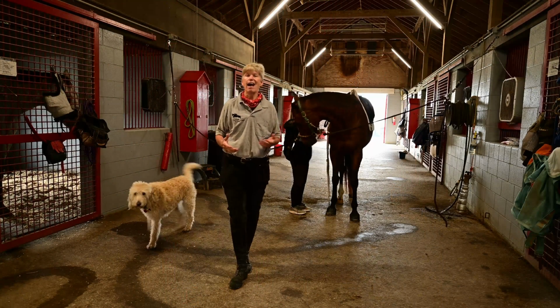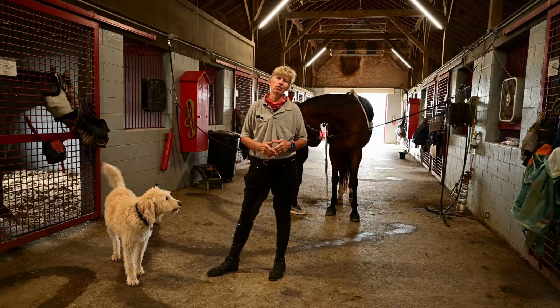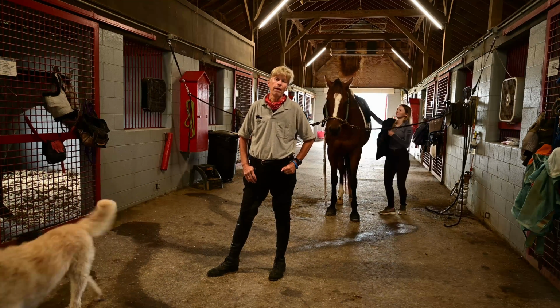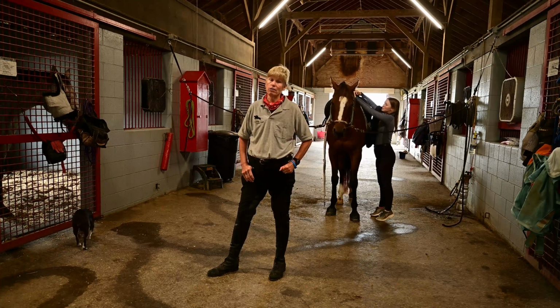Barn. We have a concrete block barn, 21 stalls, so it's fire safe. We have full care board, and we have pasture care board. We do not do self-care.